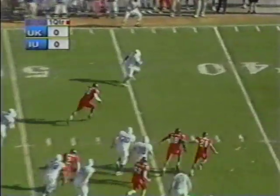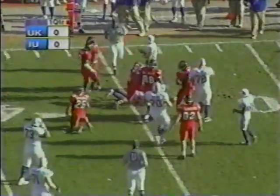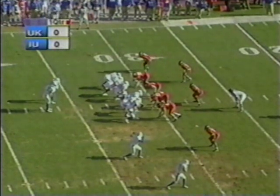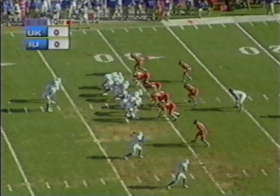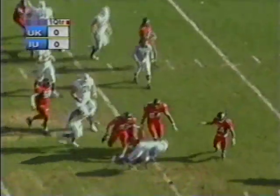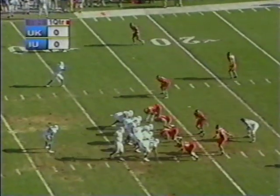Swing it out to Chad Scott. He's got running room inside the 40. Dives for the first down just inside the 35-yard line of the field. Lorenzen, quick pass. Taken in nicely by Anthony Kelly. A score here in the first quarter in Bloomington.